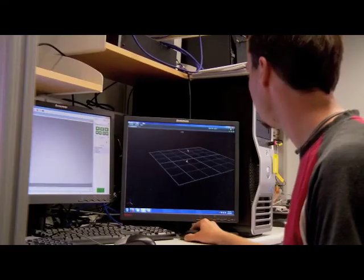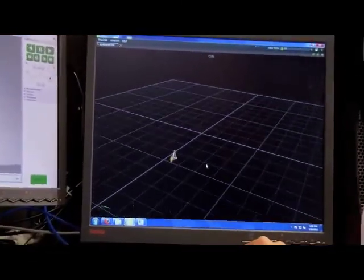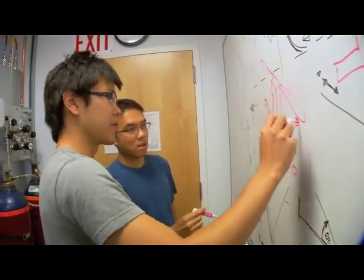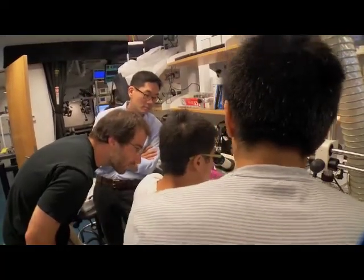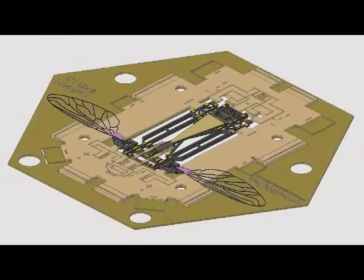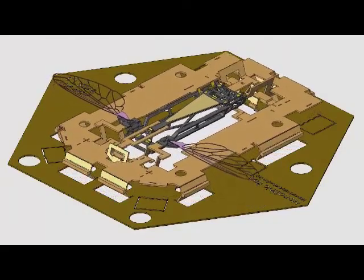With support from the National Science Foundation and its program called Expeditions in Computing, Wood put together a diverse team of collaborators to get the RoboBee project off the ground. The Expeditions Computing program is looking for new architectures for computing, new ways of thinking about different important problems in computer science. One challenge, to design the tiny folding exoskeleton that houses the bee's wings, motors, and electronics.